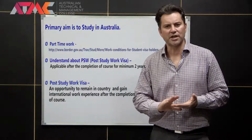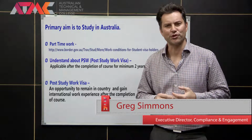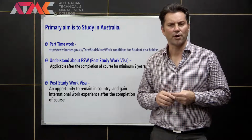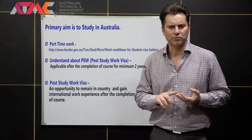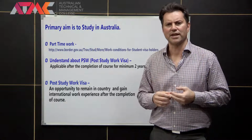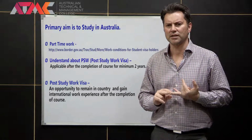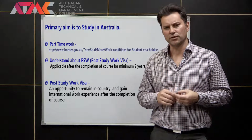In addition to understanding your program and how it will change your life, how it will link to your future aspirations and is consistent with your interest areas, you should also show that you're aware of the basic requirements of studying in Australia. So there are certain aspects of a student visa that you should be cognizant of, you should understand. When you come to Australia, you can only work a maximum of 20 hours per week. And that is part-time work that is available to you to help support you whilst you're studying in Australia.